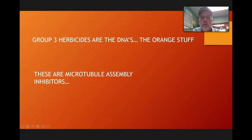Okay, the ones that we're familiar with are products like Surflan, which is oryzalin, prodiamine, which is sold as Barricade, and many others. Pendimethalin, which has both ornamental and agriculture labeling on it. Trifluralin is another one. There's a lot of ways to buy a DNA family herbicide, and there's a lot of different labeling applications for them. But by and large, they are pre-emergent materials only.